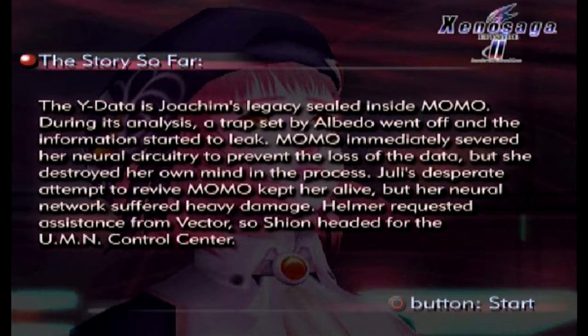The story so far. The data is Joachim's legacy sealed inside Momo. During its analysis, a trap set by Albedo went off and the information started to leak. Momo immediately severed her neural circuitry to prevent the loss of the data, but she destroyed her own mind in the process. Julie's desperate attempt to revive Momo kept her alive, but her neural network suffered heavy damage. Helmer requested assistance from Vector, so Shion headed for the UMN Control Center.